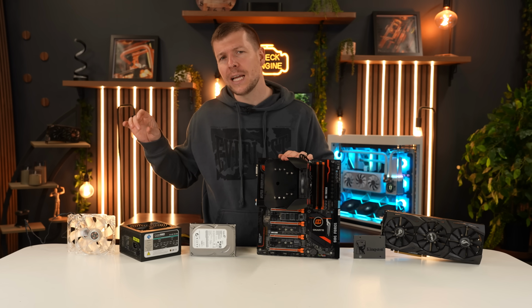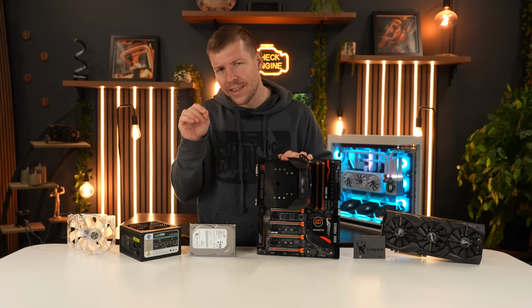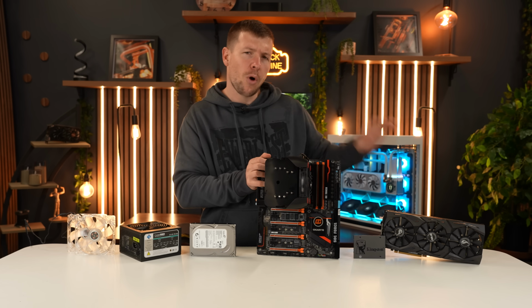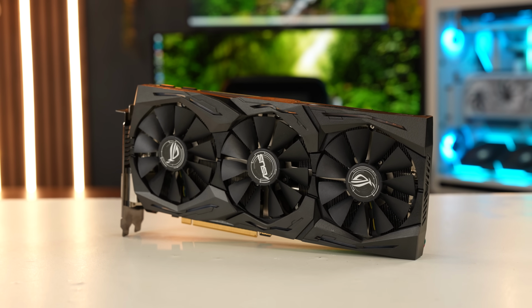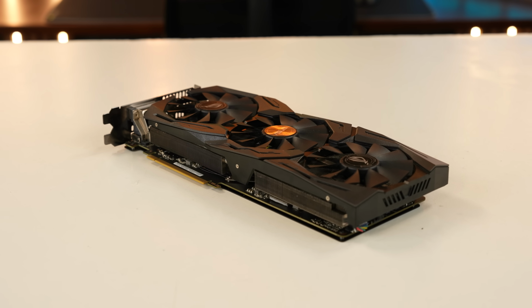Well, everything's cleaned up. It is time to put the PC together. Let's go over the specs though. Now, of course, we know we have the GTX 1070. This is a Strix 8GB model. It'll be mainly for 1080p gaming.